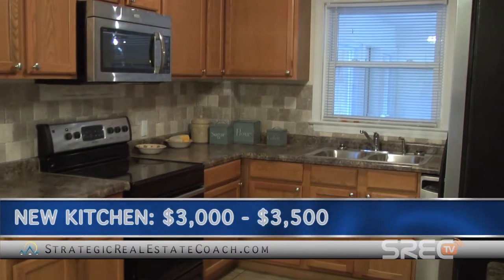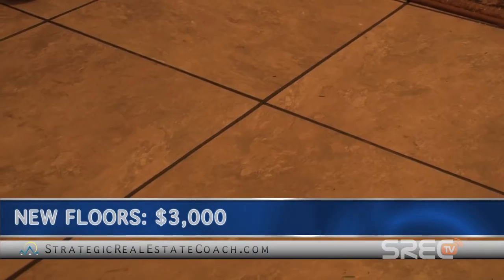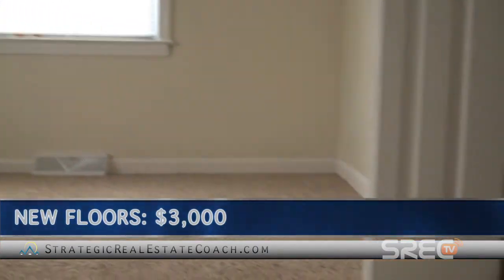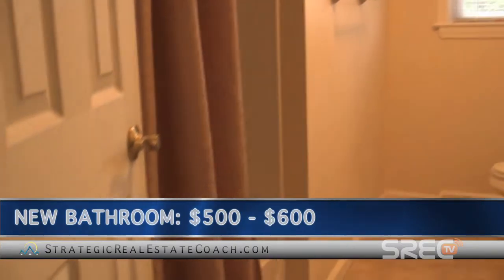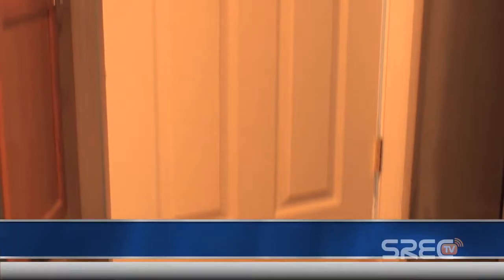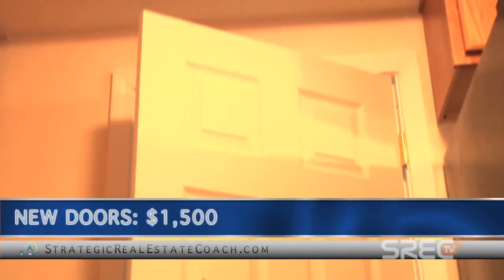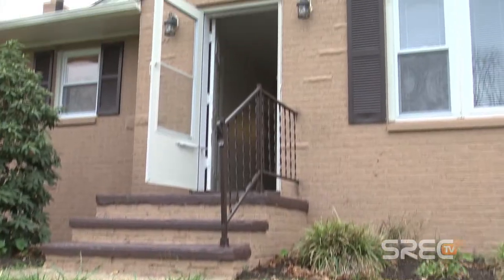We spent about $3,000 to $3,500 on the kitchen, including the appliances. We spent about $3,000 on flooring, a new tile, new laminate, new carpet. The bathrooms, we only spent probably $500 to $600 because it was just a vanity and a toilet. Kept the tub. Put all new doors in, so that was probably $1,500 with labor and the doors themselves. $1,500 to $2,000 on the windows with labor and all that. Obviously painted all the floors, even in the basement. Painted the exterior of the house, painted the front porch, that type of stuff, some landscaping.